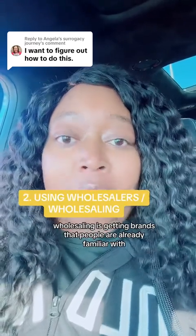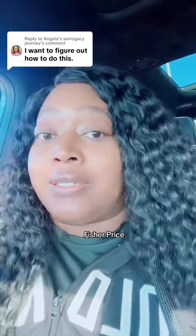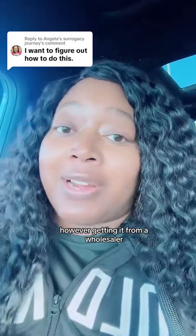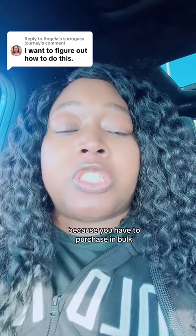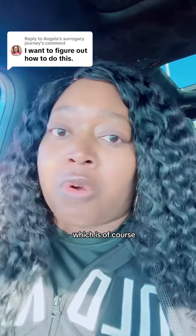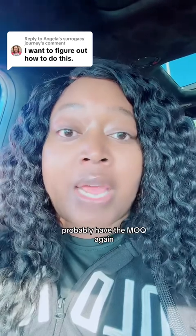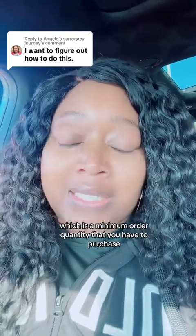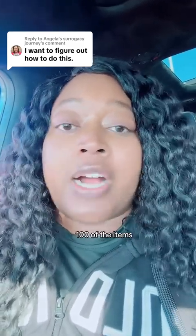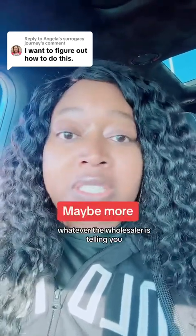Wholesaling is getting brands that people are already familiar with from wholesalers. That could be like Fisher Price, Dove soap, or whatever. So these are brands that are already selling. However, getting it from a wholesaler, again, it could be costly because you have to purchase in bulk. The same thing with Alibaba. So whereas if you're getting it for a wholesale price, which is of course cheaper, however, the wholesaler probably has a MOQ, again, which is a minimum order quantity that you have to purchase. So whereas, again, if the item could be, let's just say $5, you may have to get 100 of the item, 200 of the item, 300 of the item. I'm not sure. It just depends on whatever the wholesaler is telling you that you have to purchase.